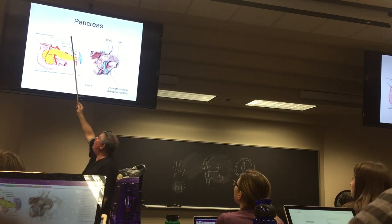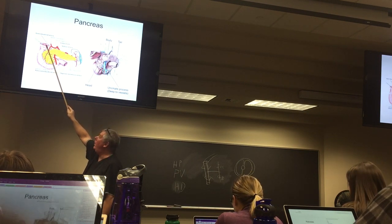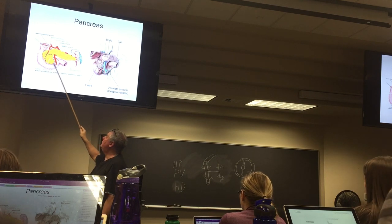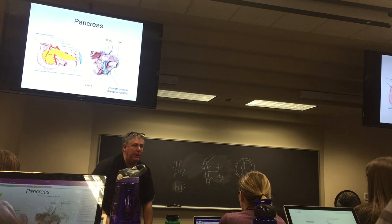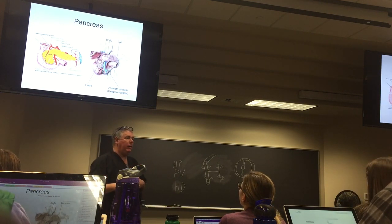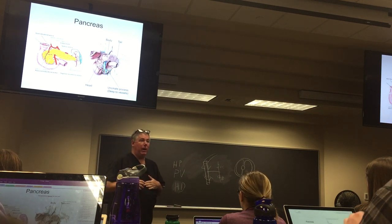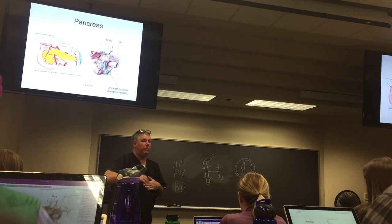So here's the stomach up here. It feeds into the duodenum. The duodenum starts out as this C loop here. The first part of the duodenum is intraperitoneal. You can lift it up. But then the duodenum and the body and the tail of the pancreas are secondarily retroperitoneal, so they're attached to the body wall. But the head is still moving, it moves around.